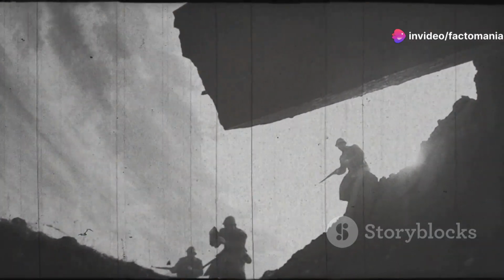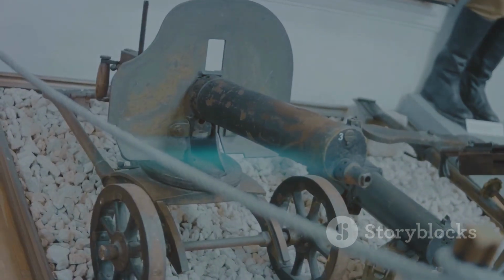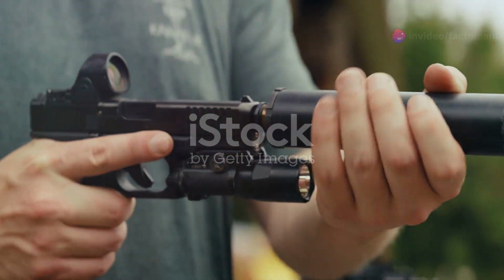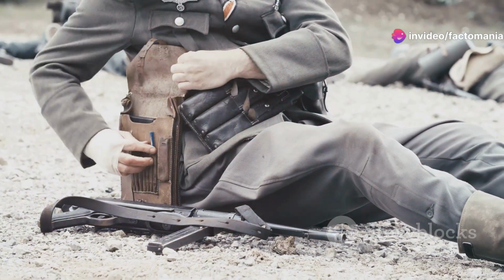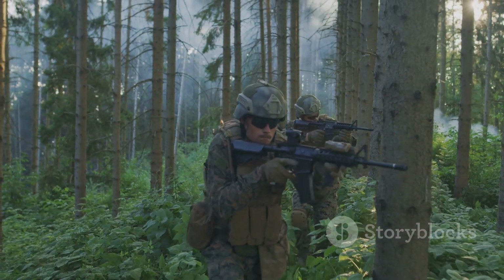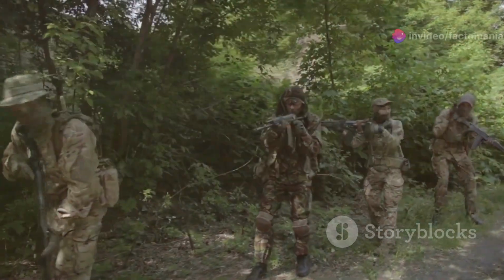The trenches of World War I were not just battlegrounds, but also venues for covert operations. Silenced pistols, equipped with early suppressors, became essential tools for silent assassinations. These weapons allowed soldiers and spies to eliminate targets without drawing attention. The British were particularly adept at using silenced pistols for special operations, infiltrating enemy lines to gather intelligence or sabotage critical targets.